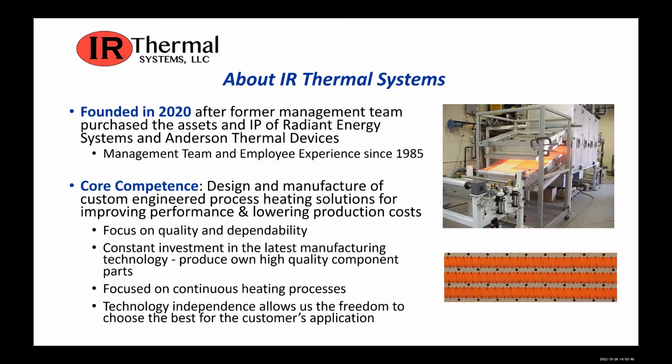Our company was founded in 2020 after the former management team purchased the assets and intellectual property of Radiant Energy Systems and Anderson Thermal Devices. And so our management team and employee experience dates from 1985, even though we were founded in 2020. We are equipped to service and maintain any of the heaters that were sold by Radiant Energy Systems and any of the devices sold by Anderson Thermal in the past.